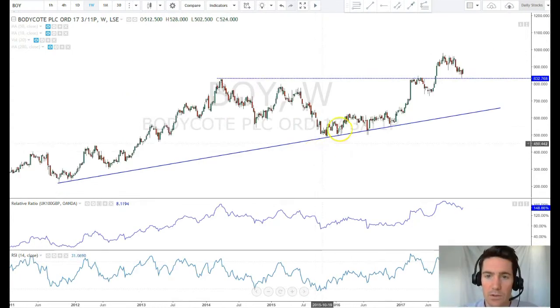This is our first pick of 2018, and this is Bodycote. This is an industrial engineering company on the FTSE 250. And as we can see from the weekly chart that we have here on the screen, the shares are in a very nice long-term uptrend. We can see there's clearly higher lows here all the way along.